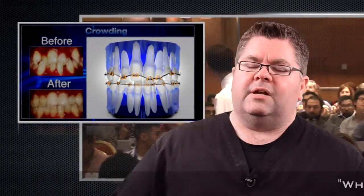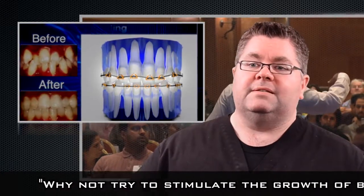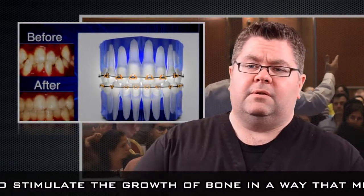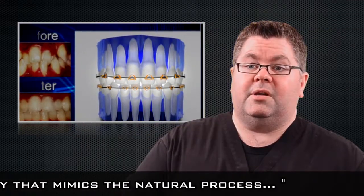In the past, if you're missing bone, really the only answer was a bone graft or a tissue graft to try to replace it by taking it from somewhere else in the body. Well, why not try to stimulate the growth of bone in a way that mimics the natural process itself? It's going to give a better result, better health. It's going to be more stable and more comfortable and affordable for the patient.